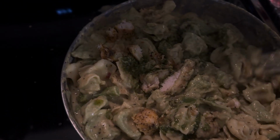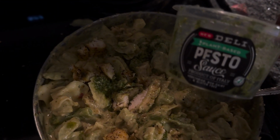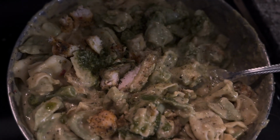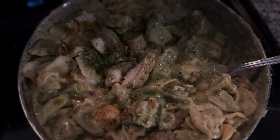And actually, y'all, this is really good. So I'm gonna mix it even better. Like I said, this pesto, if you get tired of eating Alfredo or spaghetti sauce, tomato sauce, that's a good sauce. That pesto mix. Okay, let me finish mixing this in, and we're gonna eat.